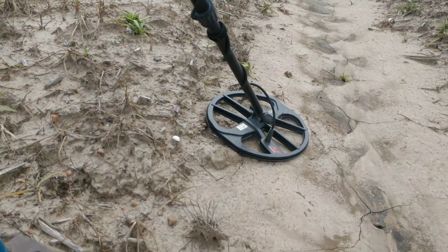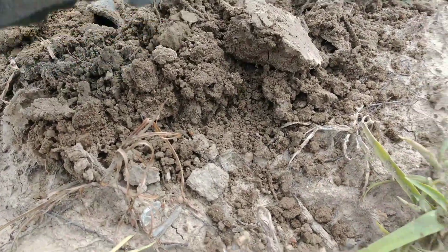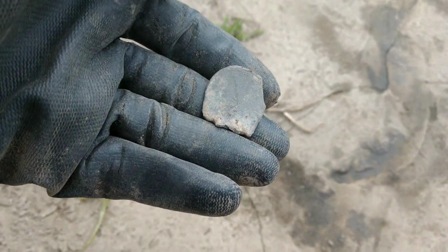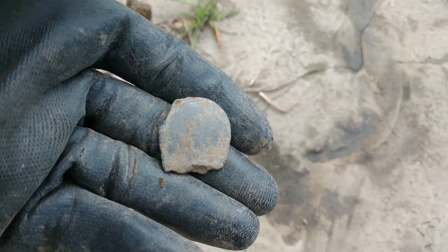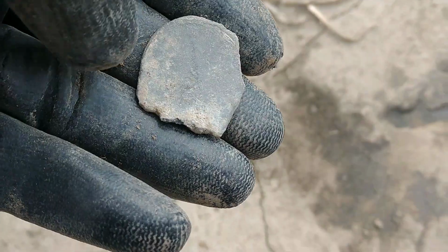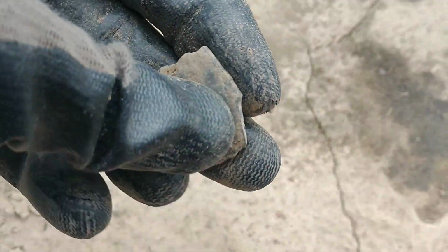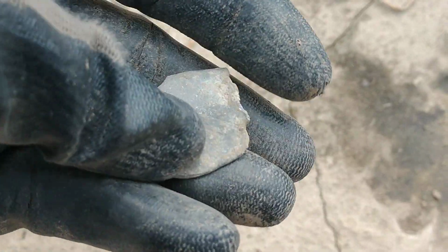Well, it's been a minute or two since I've turned the camera on. I got something kind of cool here. The top of an old pewter spoon handle, probably a spoon. It's very fat. It's definitely pewter. You can see the rim around the edge. That's very old, probably late 1700s, maybe early 1800s. That's a cool piece.